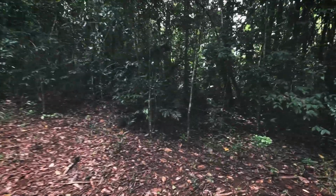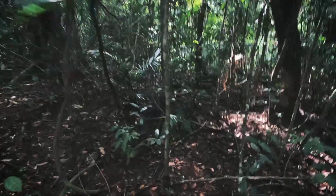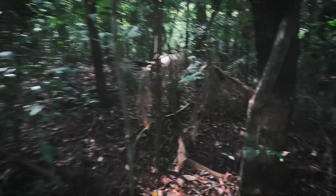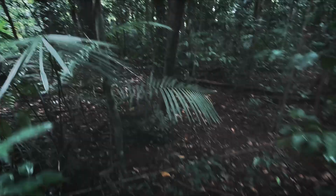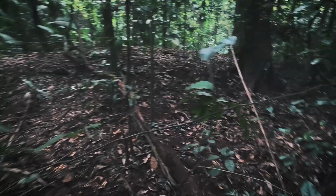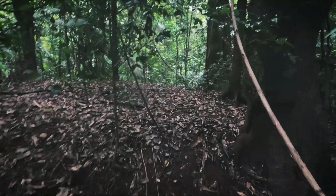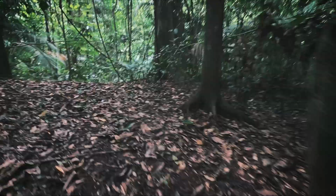So I'm just going to walk in here and show you guys a little bit what it's like when you actually go through this rainforest, and the difference it makes when you have good tree coverage. I'm not sure where we get in here, but we'll have a look. See how clear the floor is and how easy it actually is to walk?